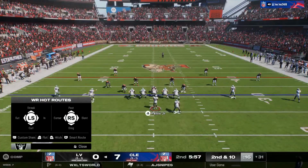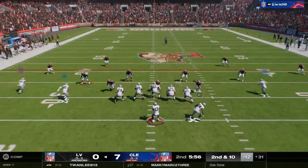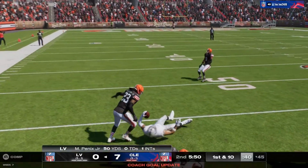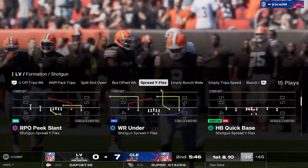So after the incompletion, here comes the second down call. Penix working from the gun. That one's taken in by the rookie out of USC. And that's good yardage there with a new set of downs to boot.